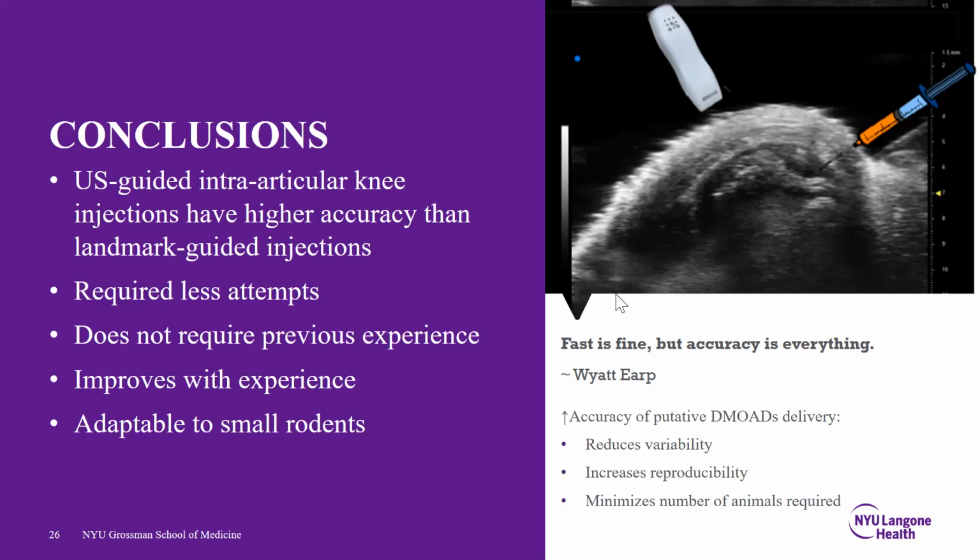I would like to remark that increasing the accuracy of intra-articular delivery of putative drugs can highly affect the success of drug development in preclinical studies, since it reduces variability, increases reproducibility, and of course, it minimizes the number of animals required for these studies.